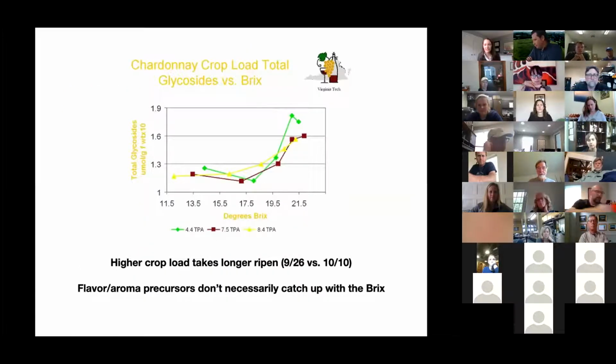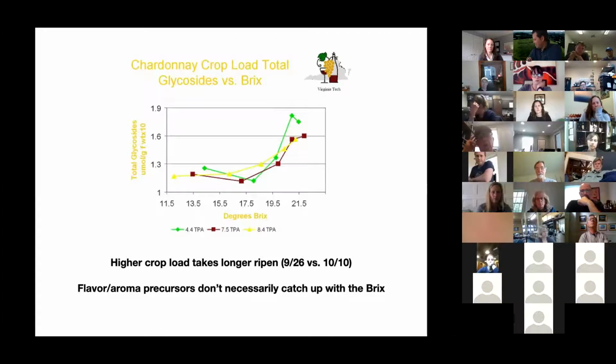So this is part of a different study where we looked at the relationship between crop level and the glycosides depicted here, again on a per berry basis over varying degrees of Brix. And it illustrates a primary point, and that is that there is a positive relationship between glycosides and wine quality. The higher the glycoside content, the greater the wine quality.